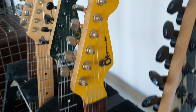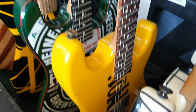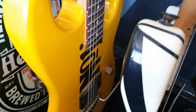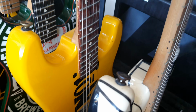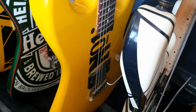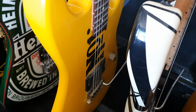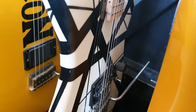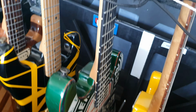Number 1 here. Now we're not talking about the serial number, but the guitar that's called number 1. That was the biggest Charvel dealer outside of the USA. They're based in Hamburg, Germany, and they are called number 1. That's the name of the store.